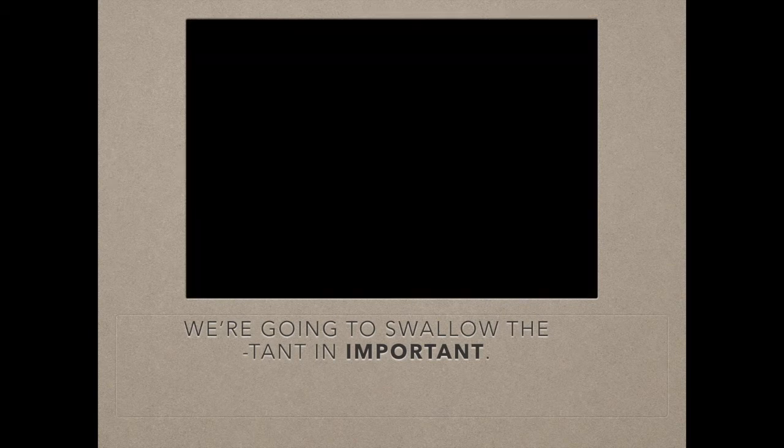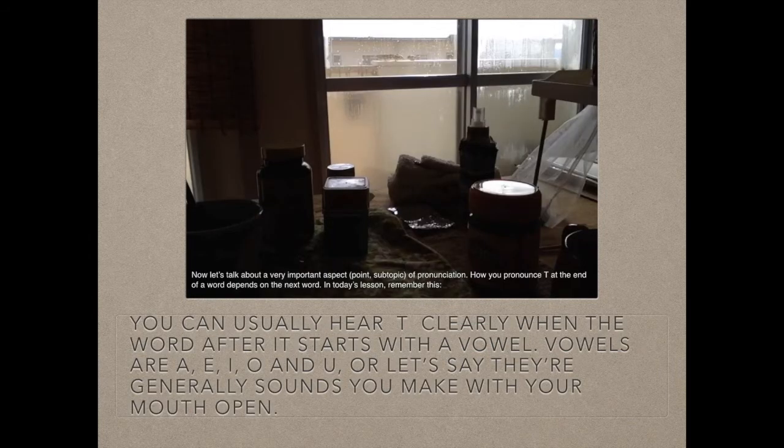Now let's talk about a very important aspect of pronunciation. How you pronounce T at the end of a word depends on the next word. In today's lesson, remember this. You can usually hear T clearly when the word after it starts with a vowel. Vowels are A-E-I-O-U, or let's say they're generally sounds you make with your mouth open.